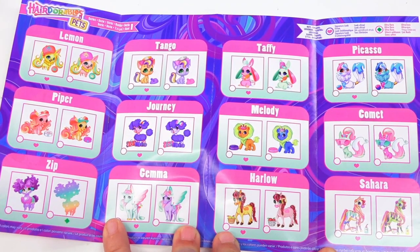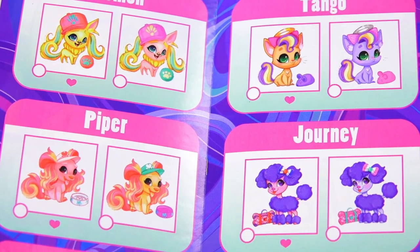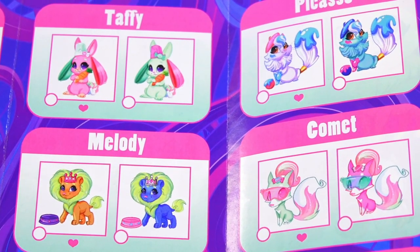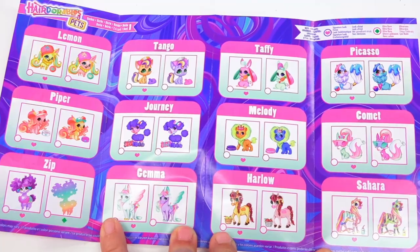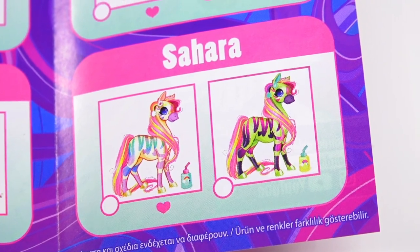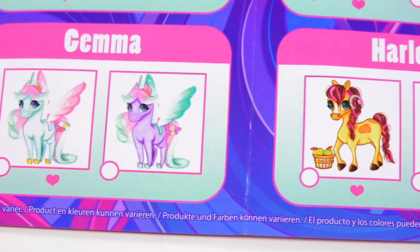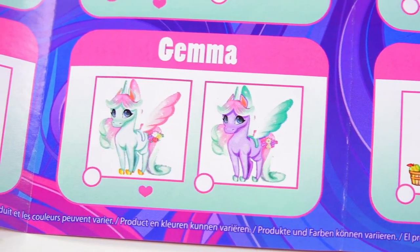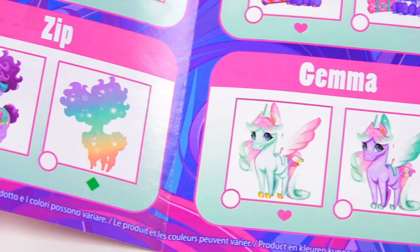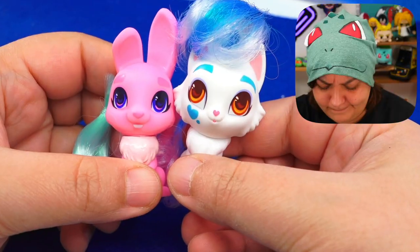And so as you can see, the guide shows us that we can get anything from dogs, cats, bunnies, even a cute little lion, and they seem to have a variety of 2 from each single one. However, the one that has my heart, my salty little heart, is the absolute bottom row, starting with Sahara, who is a beautiful looking horse type, I think. And then we have Harlow, who seems to be a pony, Gemma, who seems also to be a Pegasus, and last but not least, Zip. I don't have an idea what Zip is. I'm gonna stick with dragon, but even though we don't have any horns nor wings, I'm not sure exactly where to categorize it.